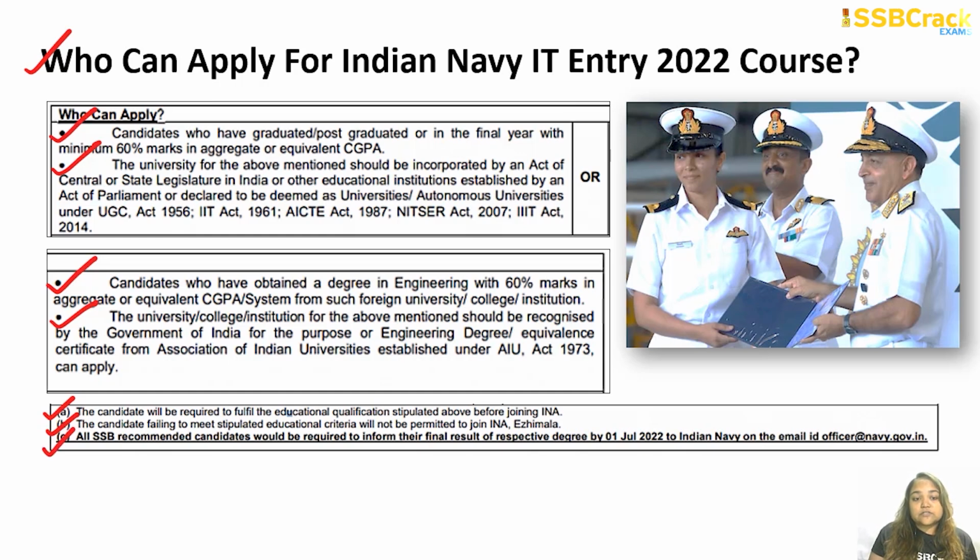Ezhimala. However, and this is very important, all SSB recommended candidates would be required to inform about their final result of respective degree by 1st July 2022 to Indian Navy on the email ID which is provided. The email ID being officer@navy.gov.in. Okay. So these are certain criteria that you need to keep in your mind, and if you're eligible by this particular criteria, you can obviously apply.